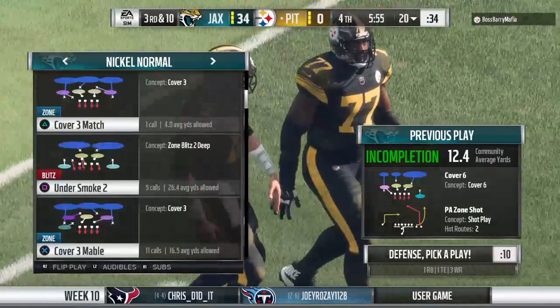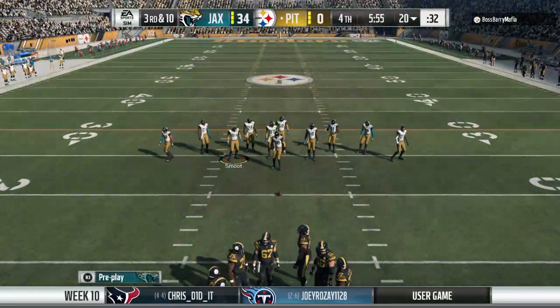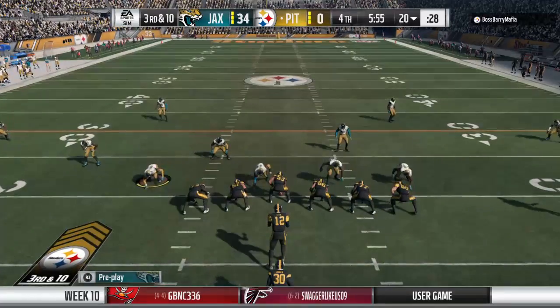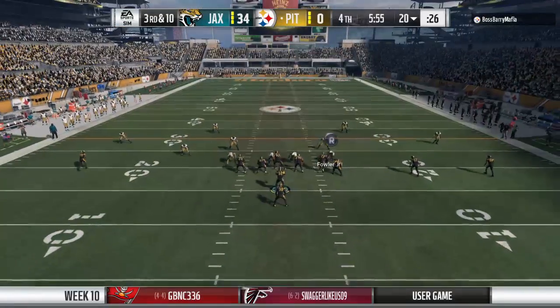And, look, it doesn't matter whether you're playing man or zone. Eventually, that becomes man on man, and you've got to trust yourself and go up at that moment of truth and make a play on the football.